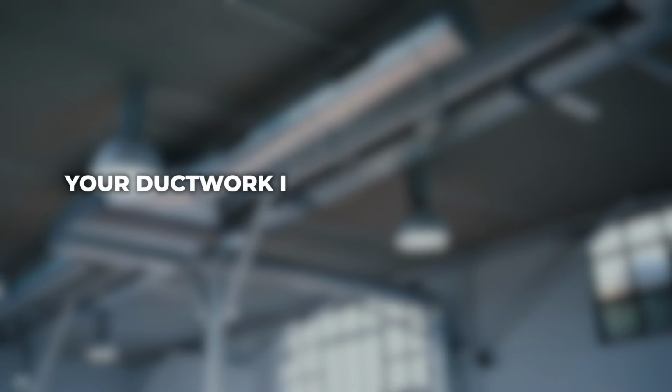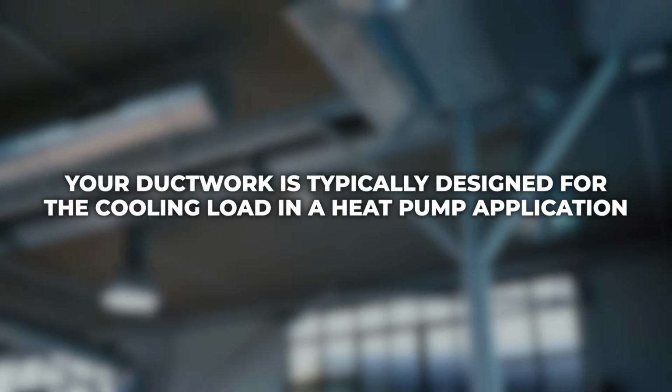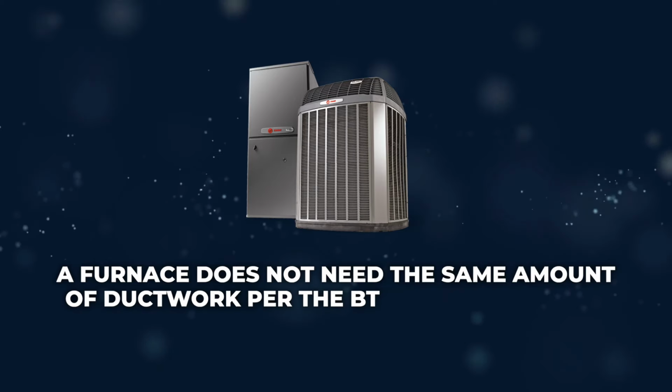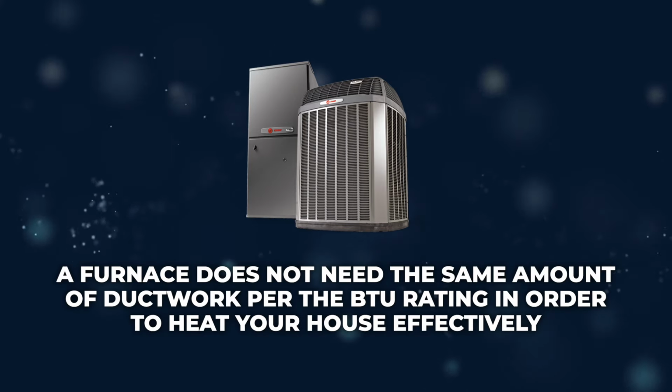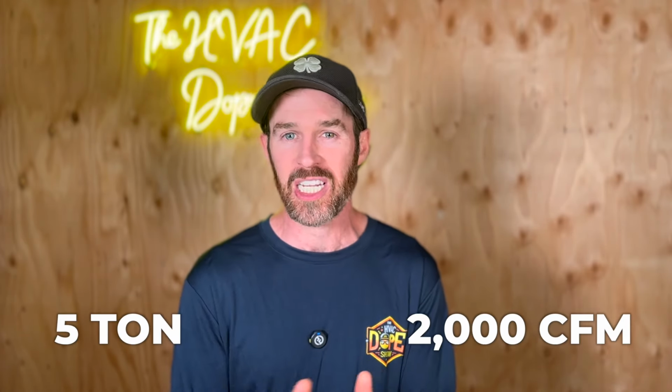Now, the reason it's important to size for the cooling load and not the heating load is, number one, your ductwork is typically designed for the cooling load in a heat pump application. And here's what I mean. Furnaces and heat pumps work differently in that a furnace does not need the same amount of ductwork per the BTU rating in order to heat your house effectively. But because a heat pump works on the refrigeration cycle, it still needs the same amount of airflow per ton of heating capacity that it would as an air conditioner. So if you have a 5-ton heat pump, you're going to need 2000 CFM or somewhere between 1700 to 2000 CFM technically for the system to work properly as a heat pump in heating mode.